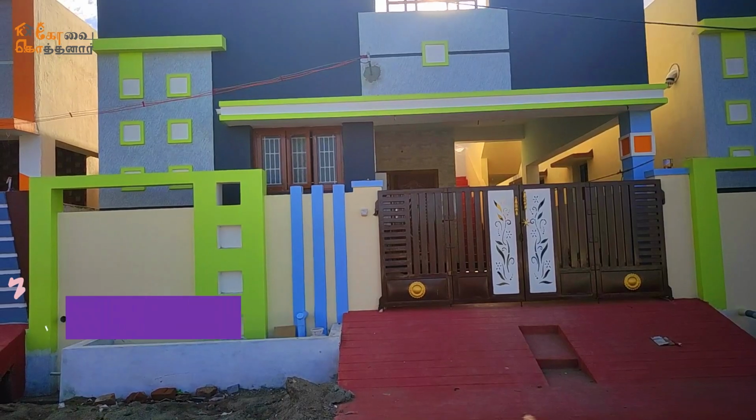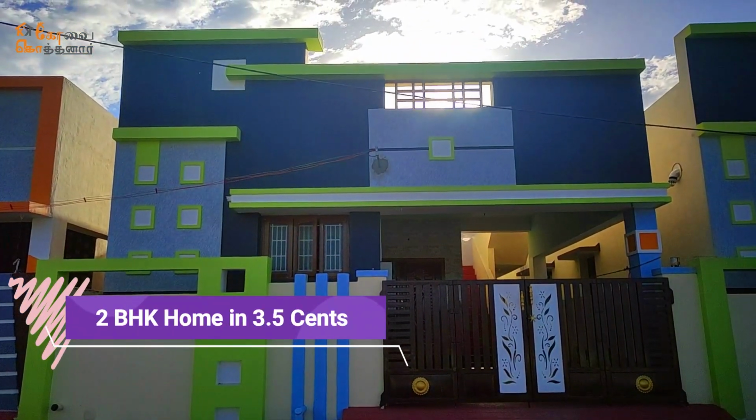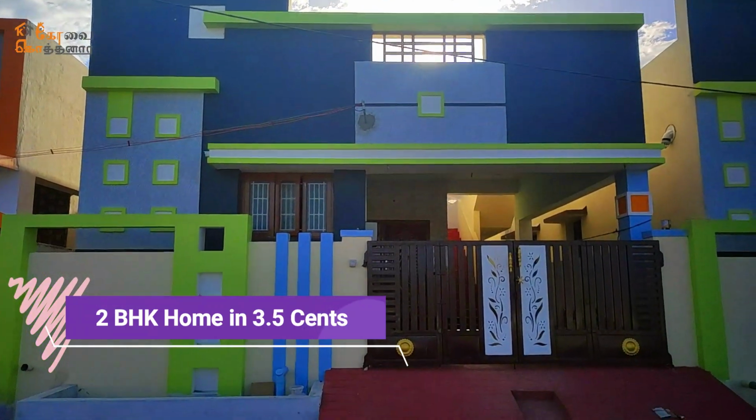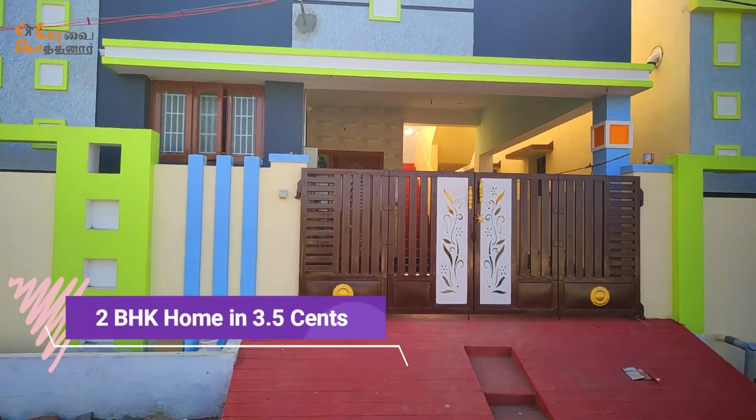Welcome. Today, we have come up with a beautiful 2BHK house, built in 3.5 cents. The total land area is 1,500 square feet, with the building area of 1,000 square feet.